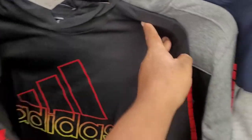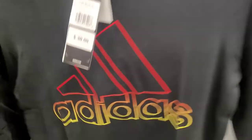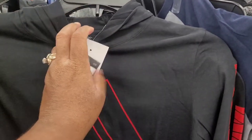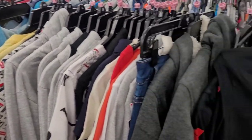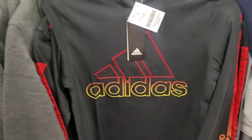And look at these Adidas. This got a hoodie on it. Sun light hoodie. Look. Ain't that fire? Oh my goodness. And it is $12.99. Y'all see that? So that's what I'm doing. I'm finding some stuff for my son, because I got some nice clothes out. You gotta get them while you see them because it's selling out.